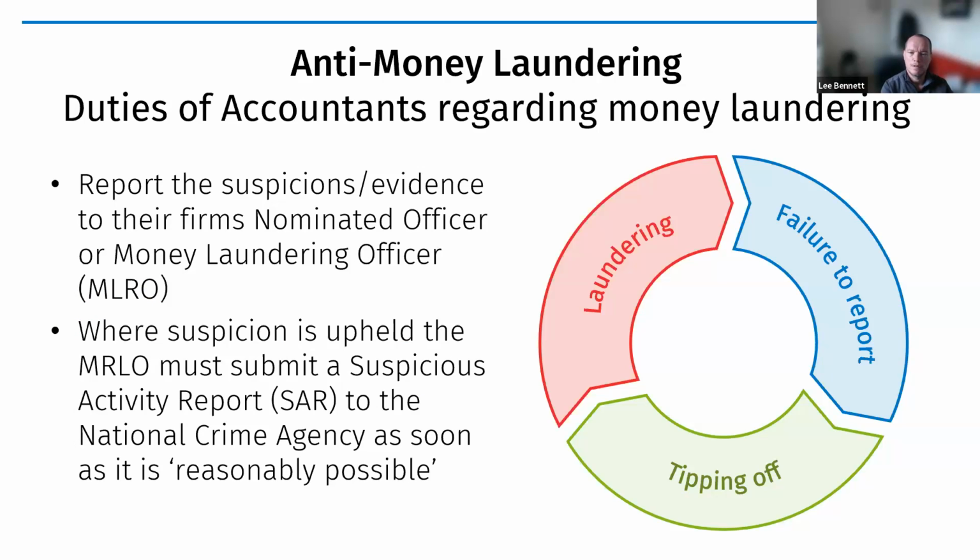Now the specific duties that fall on the shoulders of accountants in the realm of money laundering prevention. If accountants come across any suspicions or evidence relating to money laundering, it is their duty to promptly report this to their firm's nominated officer or money laundering officer. This initial step is critical in initiating the investigative process. Where suspicions are upheld, the money laundering officer must take the next crucial step by submitting a suspicious activity report to the National Crime Agency. The timing here is vital, as it must be done as soon as reasonably possible.